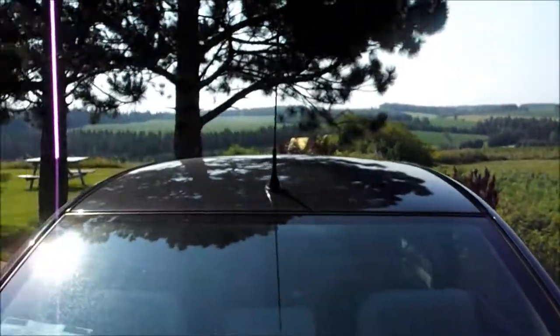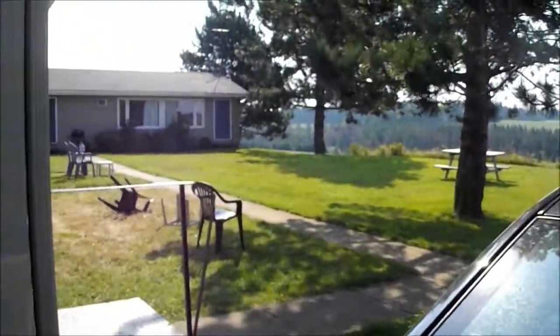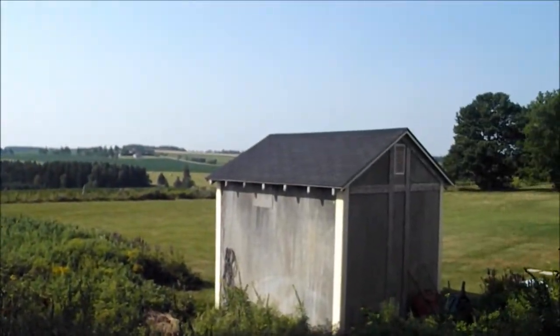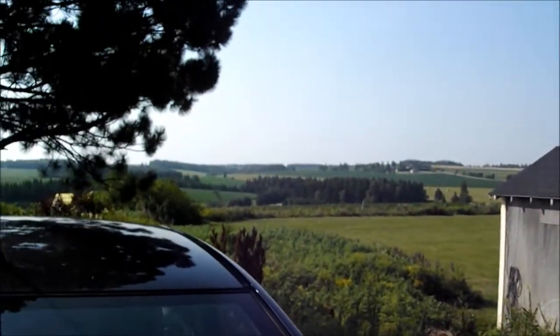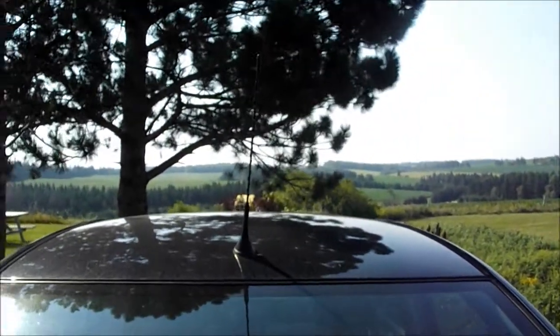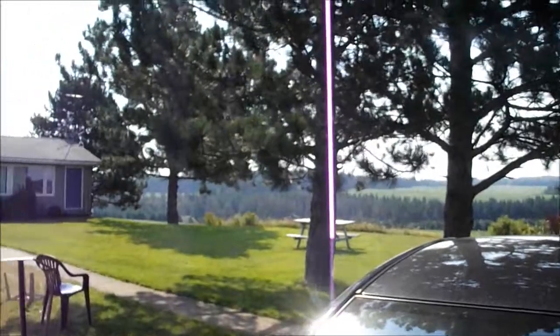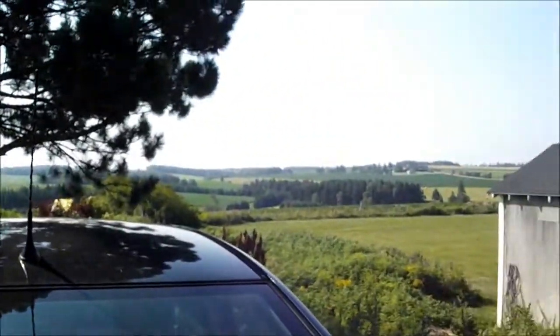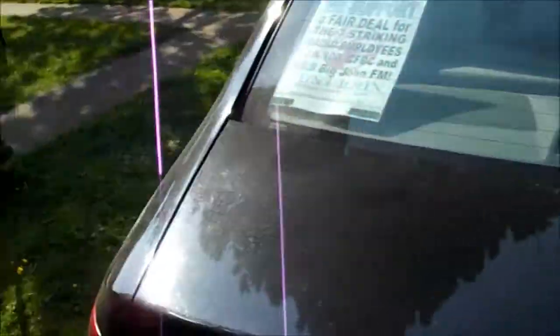Alright, so day 4, time to head home. But we're gonna do a scenic route. Just go wherever the road takes us. I think we're gonna end up going over the bridge back to New Brunswick eventually, but we're gonna take our sweet time getting there because it's a gorgeous day here on PEI. Let's go.